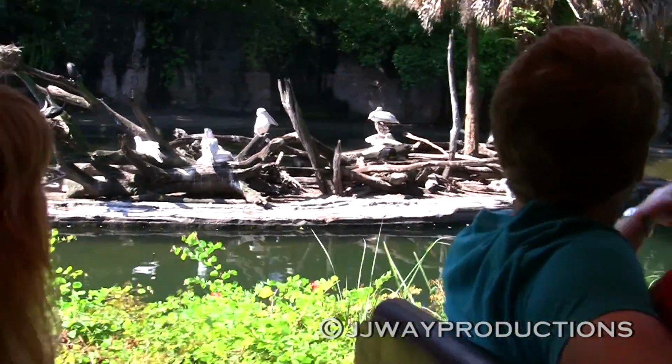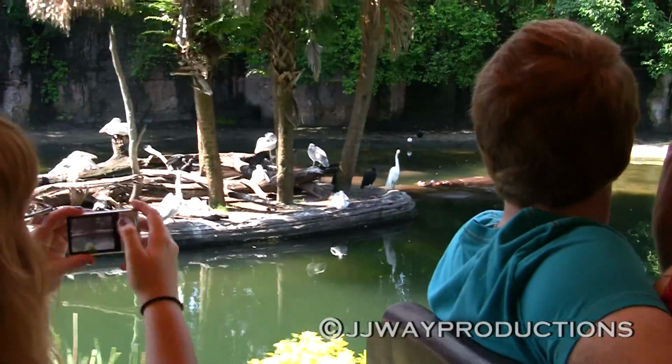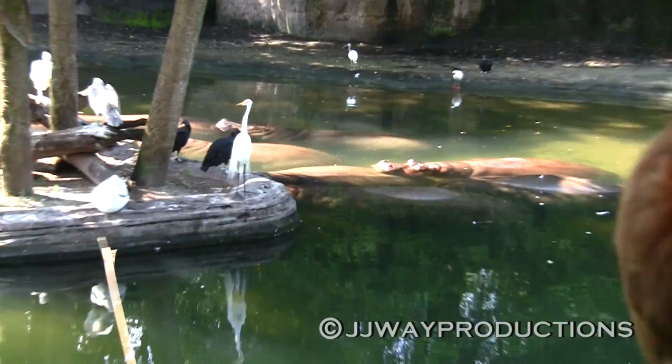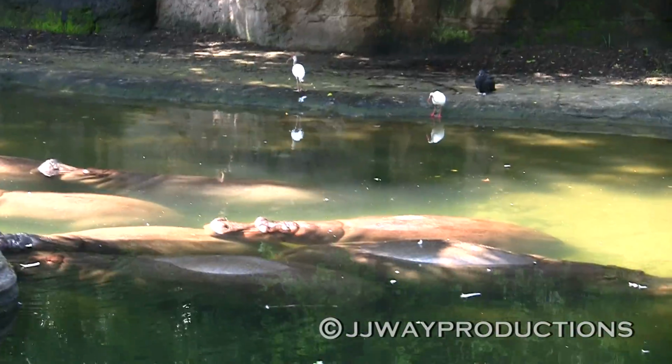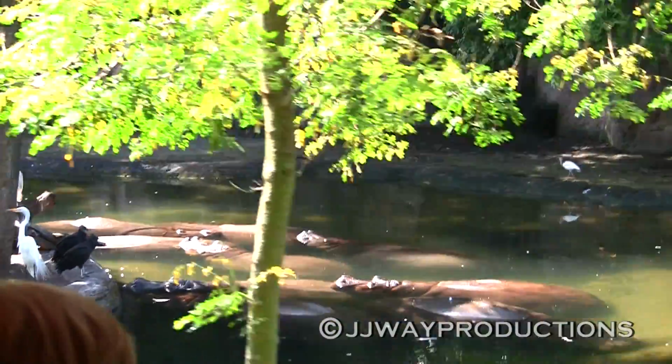Now, the pelicans on our left here, these are pinkback pelicans. They're kind of intelligent birds because they work together to herd fish in the shallow water so that they can all catch them a whole lot easier.